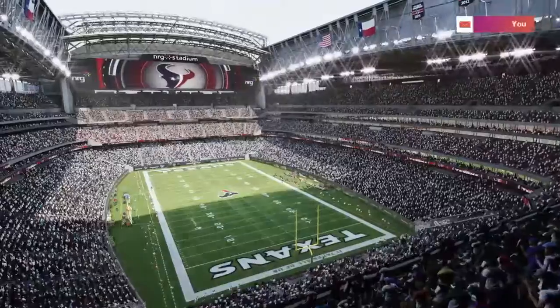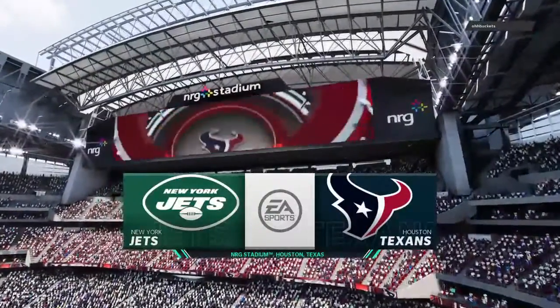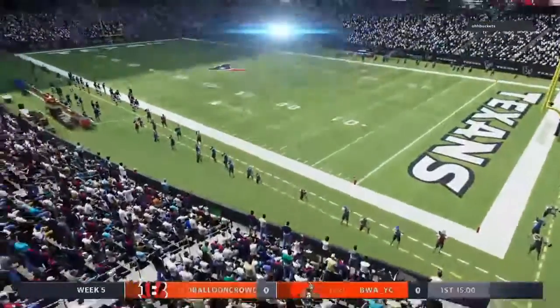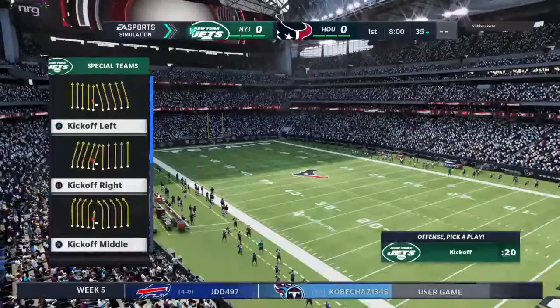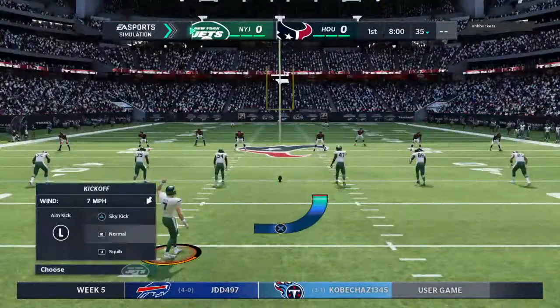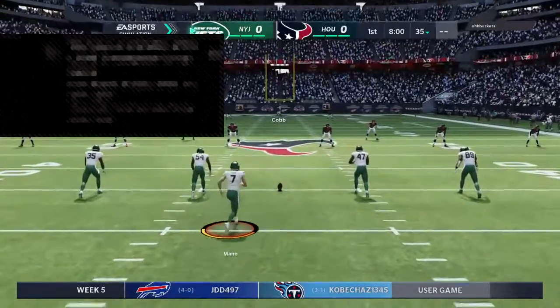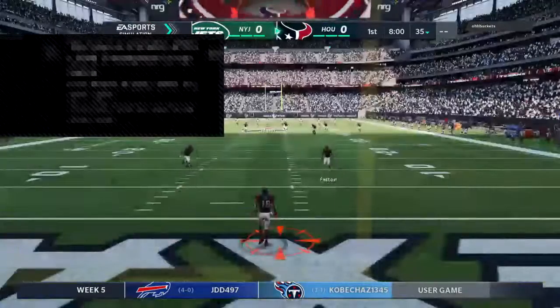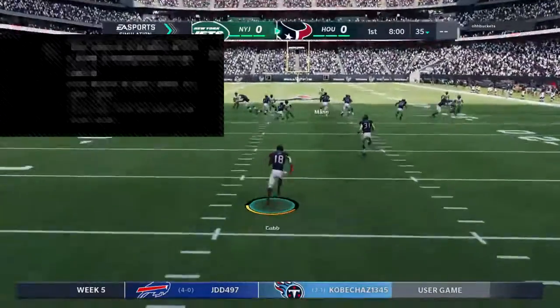On a wonderful fall afternoon in the state of Texas, the roof is open, and we've got football from NRG Stadium in Houston. Nothing like the fanfare of introductions to an NFL game, and that was in evidence a moment ago. Fireworks, pyrotechnics, you name it. This crowd is ready as their guys get set to match up between the New York Jets and the Houston Texans.